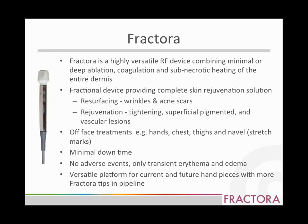It's not only on the face that the Fractora is useful. It can also be used on the hands, on the décolleté and the chest, on the thighs, and recently there are good results with treatments of stretch marks with the Fractora. The downtime with Fractora is minimal. Basically within 24 hours, a little bit of redness and swelling can show up, which goes away quickly. There are no adverse events, and so this is a very versatile and useful device. And of course, there is more development coming our way, and I think there are more handpieces coming out. And so with that, we're going to have even more options to treat different conditions in different ways.